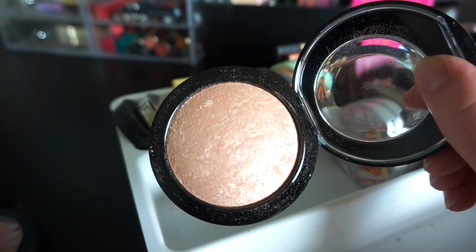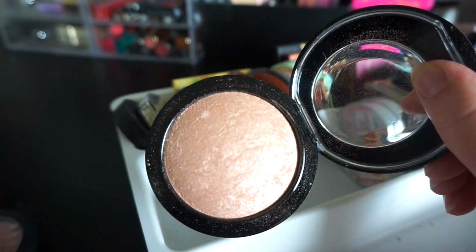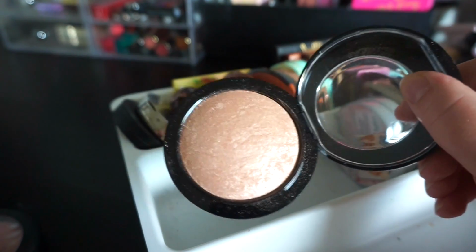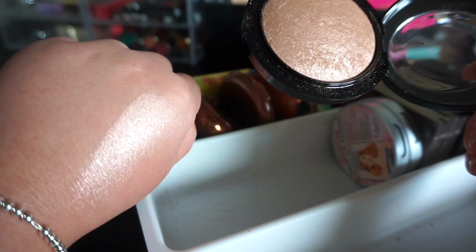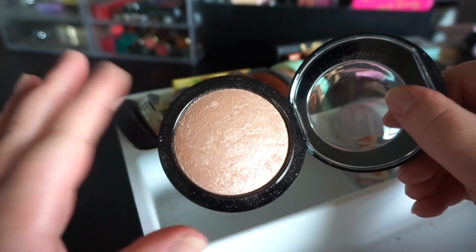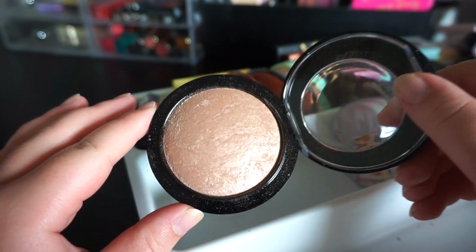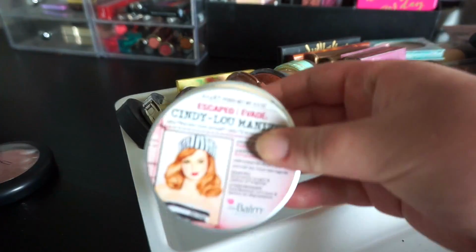And this guy is the classic MAC Soft and Gentle. People love this. This was a lot of people's first highlight. I've never really gotten into it. I just swatched it though, and it is really pretty. So I'm gonna hang on to it for a bit longer and try and use it more. But if it's been a few months and I just don't reach for it, I'll give it to a friend.